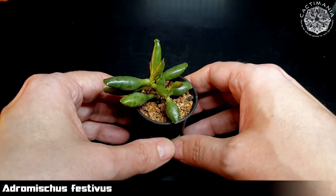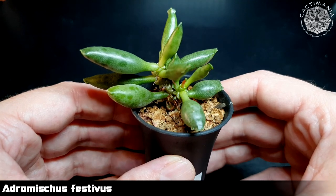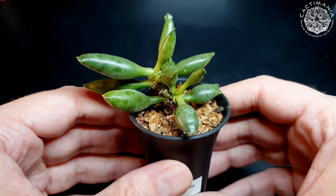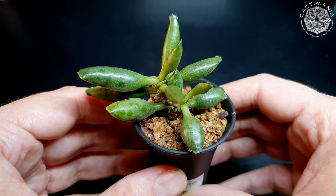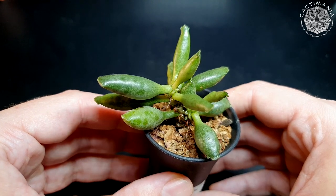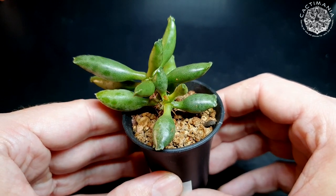The only Adromischus I have, another that was gifted to me by Magda's Cactus and Succulents here on YouTube. Doing pretty well, but I think these look nicer if they get more light. Even though this is on a south-facing windowsill, I don't think it's as compact as it could be.